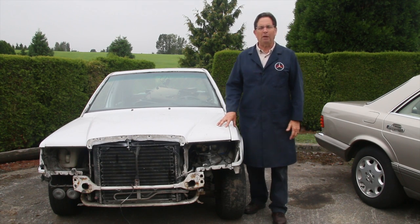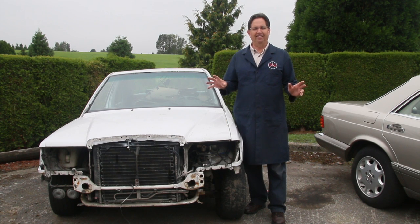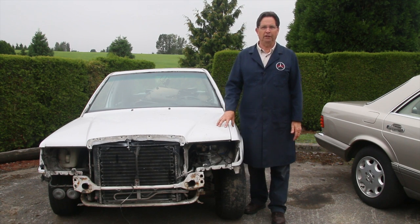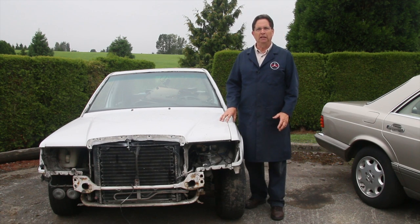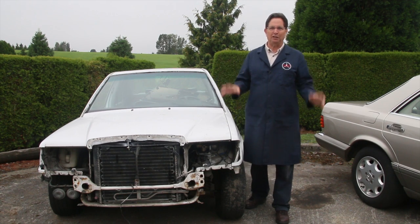Well, you can't go by price alone. It's more important you go by condition, okay? There's an old saying out there. There's nothing more expensive than a cheap Mercedes. That's really true if you're going to have the work done by a mechanic or a professional shop. If you're going to do a lot of the work yourself, sometimes you can beat the system. I'm going to call it that because I know what it's like. It's kind of fun to beat the system.